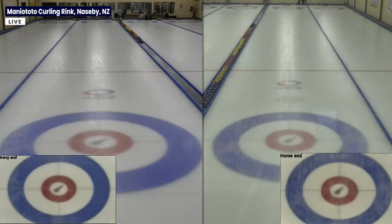And on sheet D, there were another 3 points for Gil Hewitt, bringing their total to 12 for the 4 ends so far. All teams seem to be taking the break at the moment, so I'll take one too. I'll be back with you when the teams are out again.